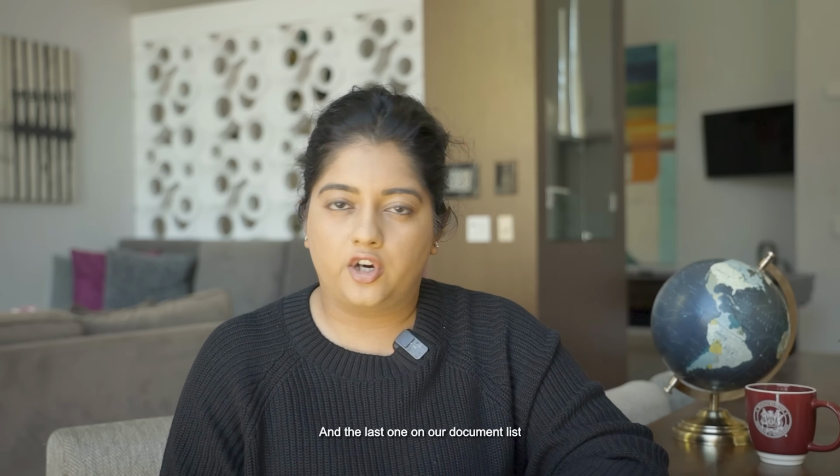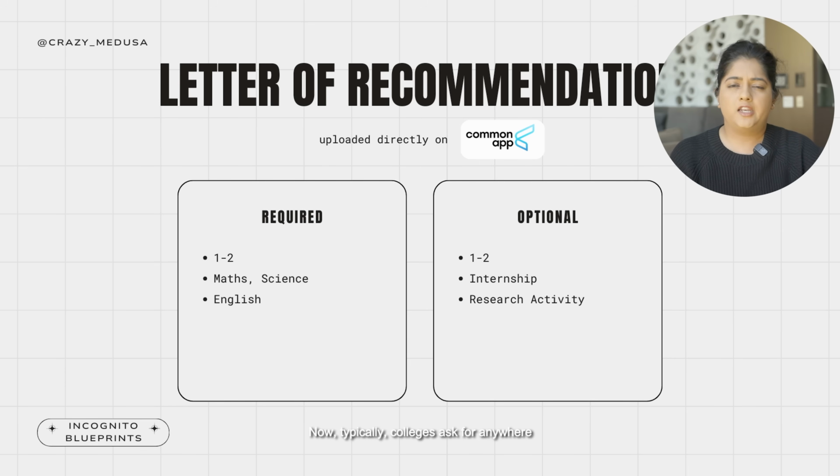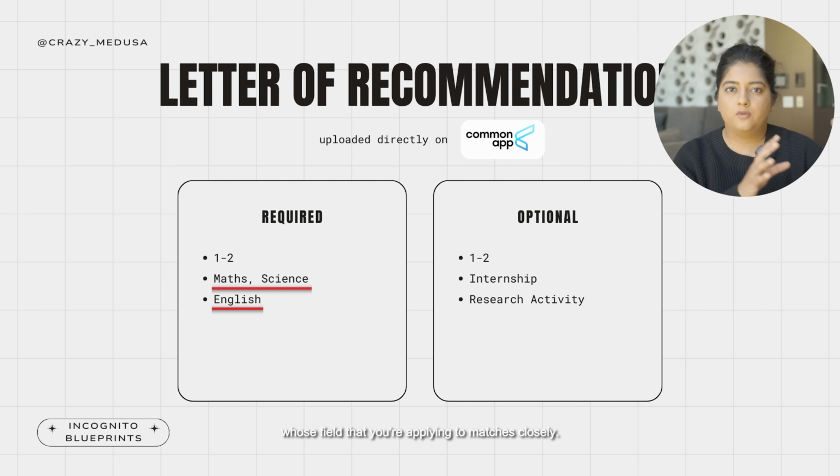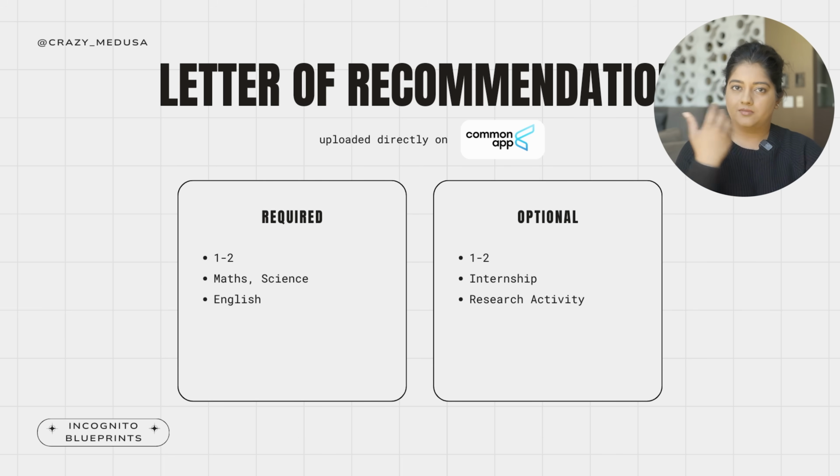And the last one on our document list are letters of recommendation. Now, typically, colleges ask for anywhere between 1 to 3 letters of recommendation. If they've asked for 2, my suggestion would be get one from your English teacher and one from a teacher whose field that you're applying to matches closely. So, for example, if you're applying to computer science, get a letter of recommendation from your computer science teacher.